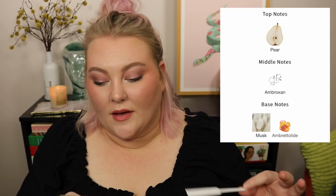I love that. And I think going into spring, I love that the air is warmer, but it's still kind of crisp and cool, and I feel like these still go well with that. I realized that I didn't read the notes on this. So this has pear in the top, ambroxan in the mid, and then musk and ambretaloid in the base. So it's super musky, and it's kind of like the pear version of even Juliet's, you know, Not a Perfume. It's very, very good.